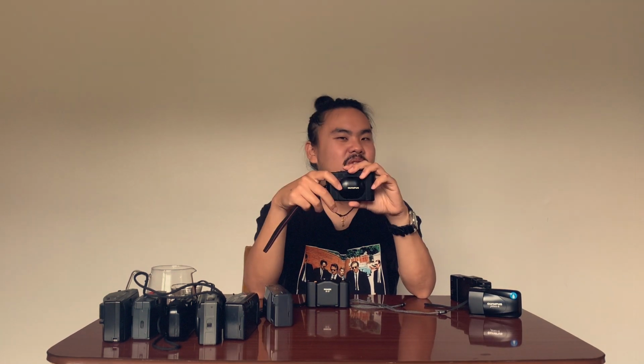So the price range for all these cameras is going insane right now. So AF1, you'll be looking at about $100. Olympus XA, easy $200. And then this one is crazy. There's a Mew, there's hype around it. So this one you're looking at $350 to $400.